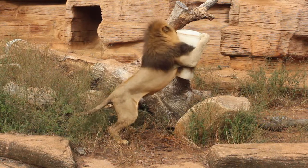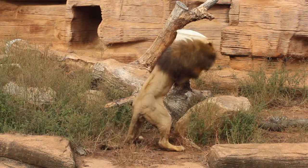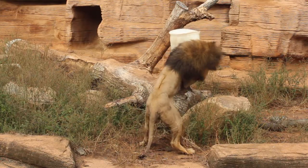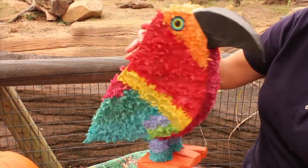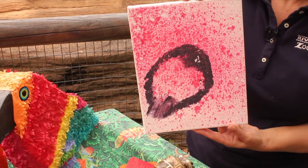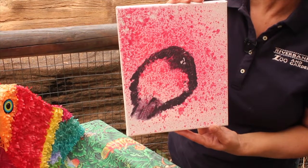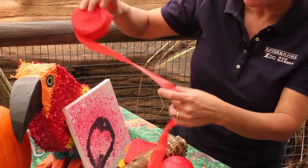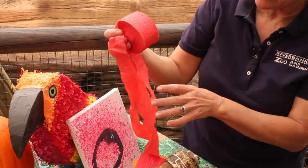Sometimes we do some really fun events at the zoo. We have Enrichment Day every year, and then we have Pumpkin Smash Day here too, which is fun. So we make some paper mache type items that are completely edible. The paint that we have for the animals to paint with, the elephant painting, is completely non-toxic, so it's all safe and approved by the veterinarians. And we give them sometimes on Valentine's Day different colors of crepe paper, which they can just shred and carry around and have kind of a fun thing to do with that.